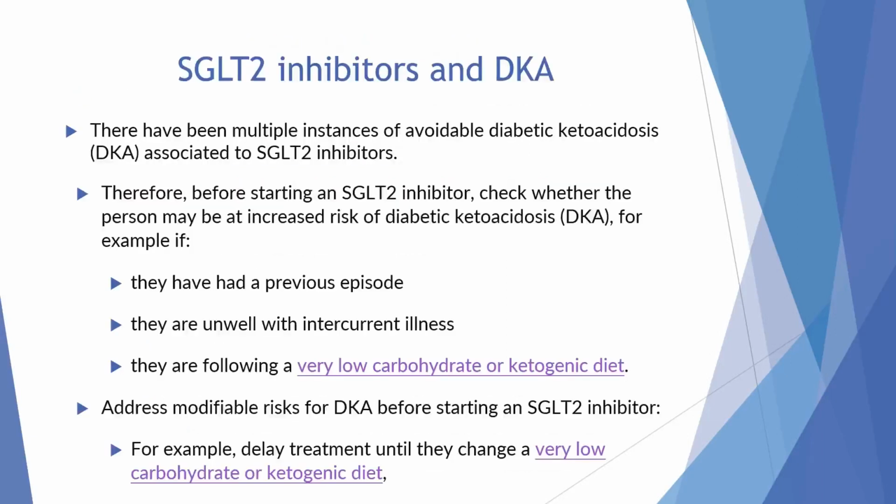There have been multiple instances of avoidable diabetic ketoacidosis, or DKA, associated with SGLT2 inhibitors, and addressing modifiable risk factors before starting an SGLT2 inhibitor could reduce the risk of DKA and make the drug safer for the person with type 2 diabetes. Therefore, before starting an SGLT2 inhibitor, we must check whether the person may be at increased risk of diabetic ketoacidosis, for example, if they have had a previous episode, if they are unwell with a current illness, or if they're following a very low carbohydrate or ketogenic diet. And then we will address modifiable risk factors for DKA before starting an SGLT2 inhibitor.